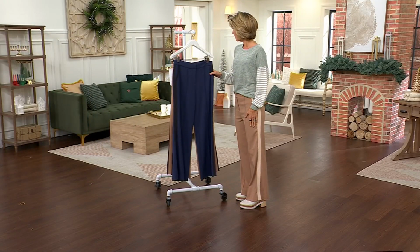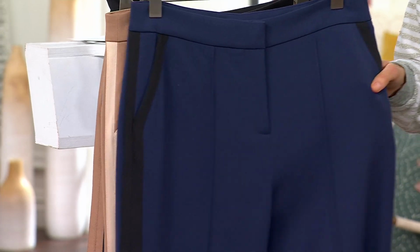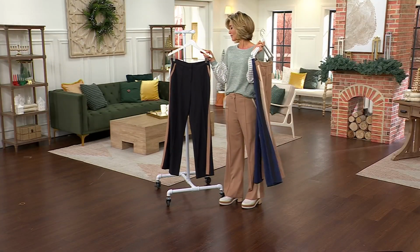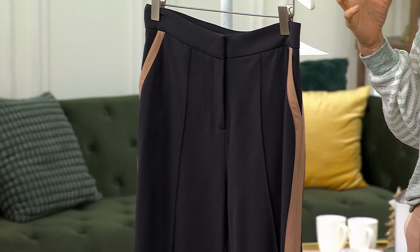Here, what I have on is called the hazel. It's like your great kind of nude. There's your navy with the black. I love those too. And then I wear these all the time as well. This is the black that has kind of that hazel lime. So it's kind of a tuxedo type pant.